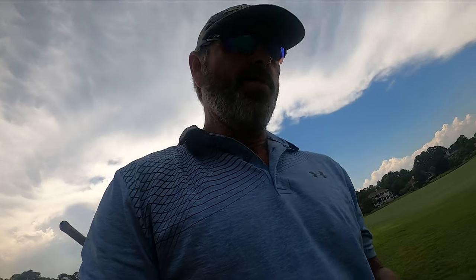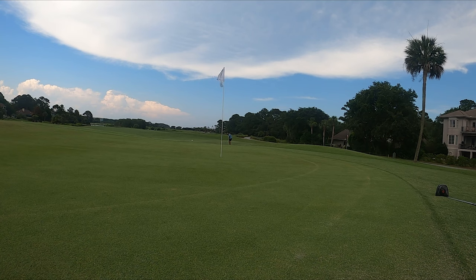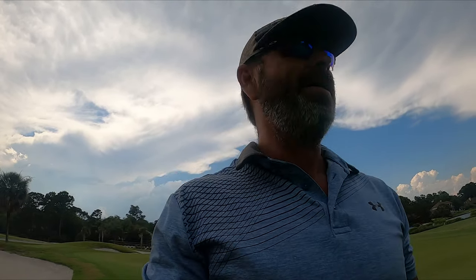Okay. That was not good. I about went right up under that ball. Popped it straight up. See if we can get up and down for par. Not a good bogey from 92 yards. 92 yards out and bogey it. That's golf.